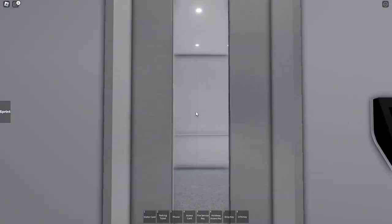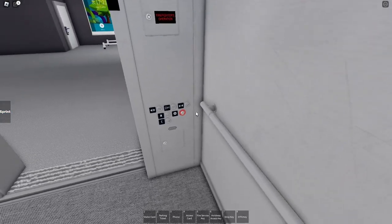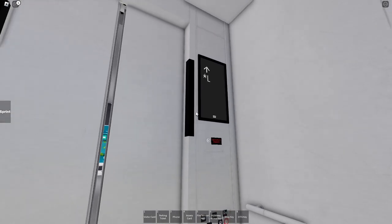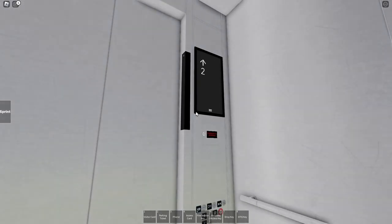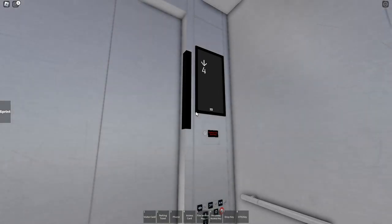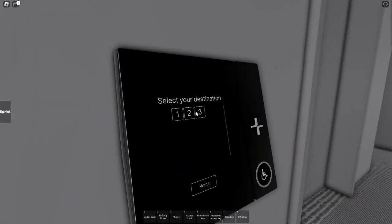Doors opening. Elevator A. Going up. Doors closing. God, those brakes! I love it. Listen to this. Ouch. Doors opening. Dude, I love it. Going down.